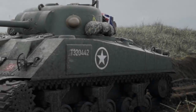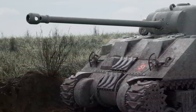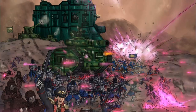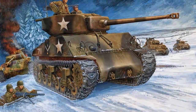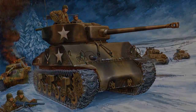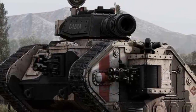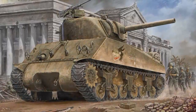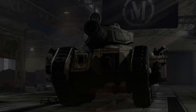So, the Sherman and Leman Russ both suffer from the myth that they were both quite rubbish. Now, the reason why this myth happens is because you're taking a look at the Leman Russ and the Sherman in the 1v1 context. The Sherman versus the Tiger, or the Hammerhead versus the Leman Russ, those two fellas are getting their asses kicked 9 times out of 10. But as I said before, it's not just one Sherman, nor is it just one Leman Russ. It is several that are fighting it. Not to mention that the standard version of the Sherman or the Leman Russ could in fact take on a Tiger or a Hammerhead depending on the skill of the crew.